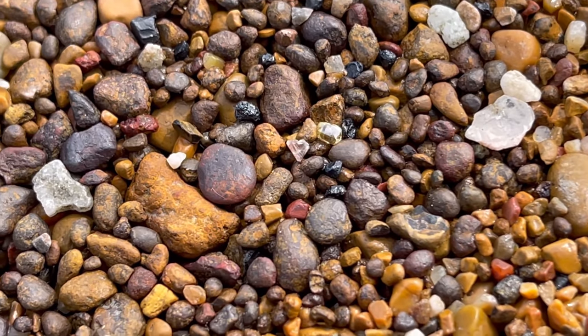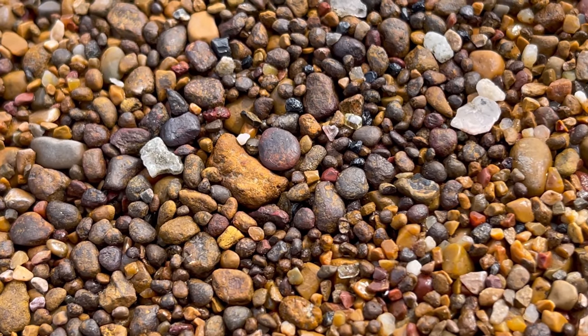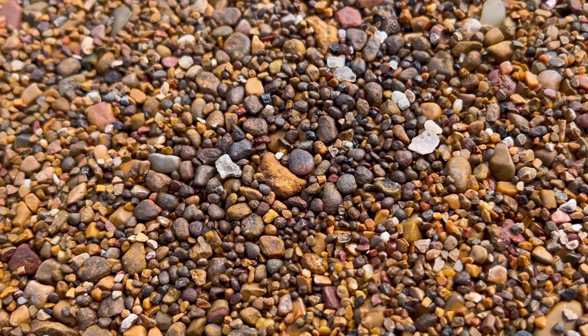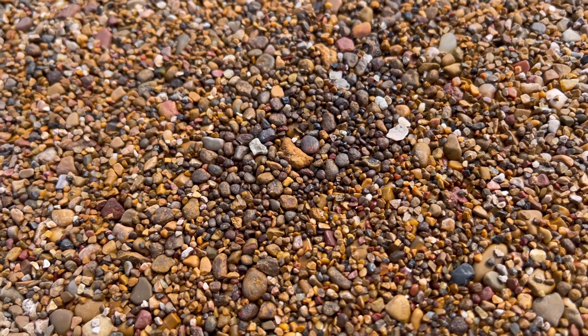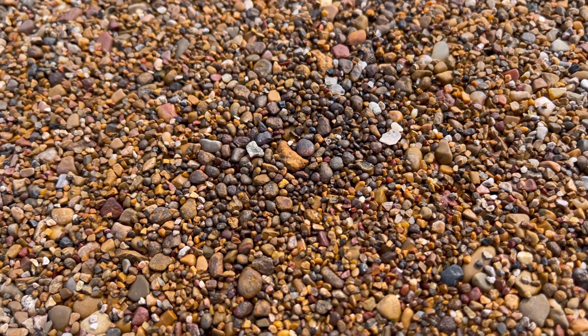But that right there is a diamond. Beautiful diamond. That's a yellow diamond. Yes. And the yellow diamonds are more valuable. The canary yellows are really valuable, but they're so rare. It's really hard to get those. You can ask any regular miner. You just don't see them very often.